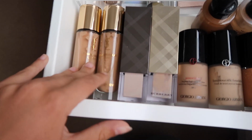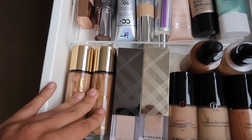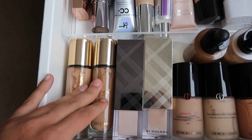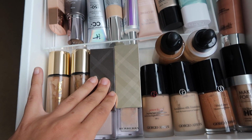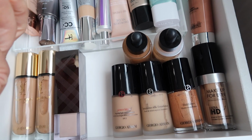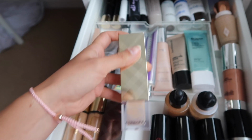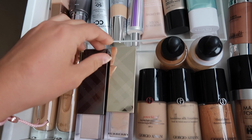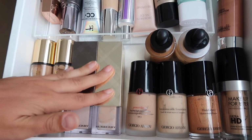So down the bottom here we have my YSL Touche Eclat backups. I've got one of these in my room. I've got my own makeup bag in my room, so I keep backups in here. Then I've got a Burberry Primer, Burberry, I think this is the Fresh Glow foundation. Yeah, it's the Fresh Glow foundation in number 12 Ultra Nude. Actually it's really bugging me that these aren't the right way round. There we go, much better.